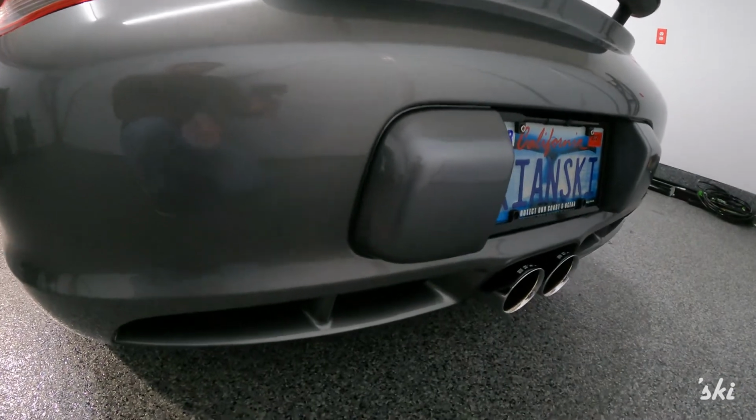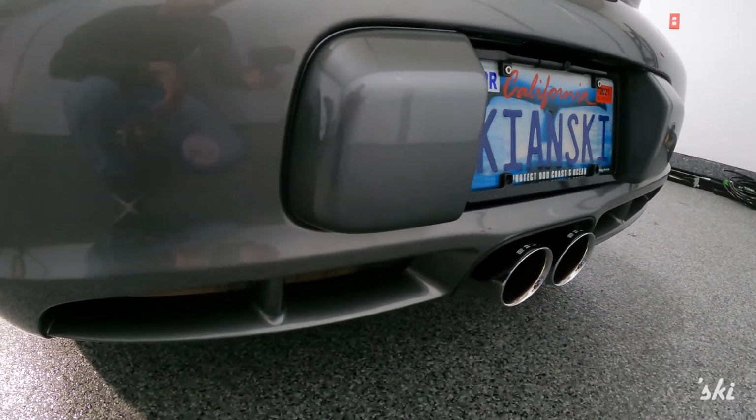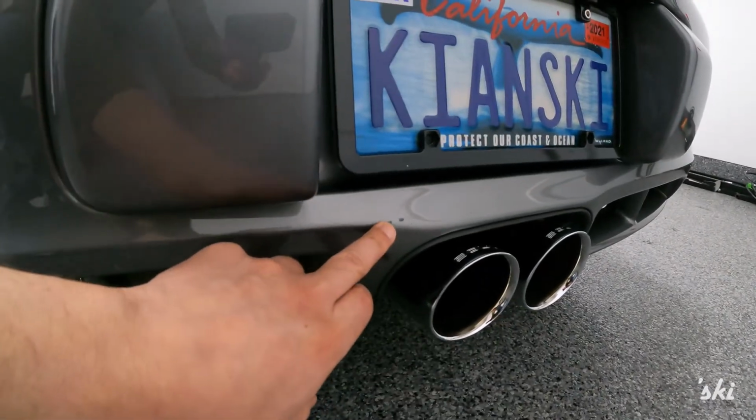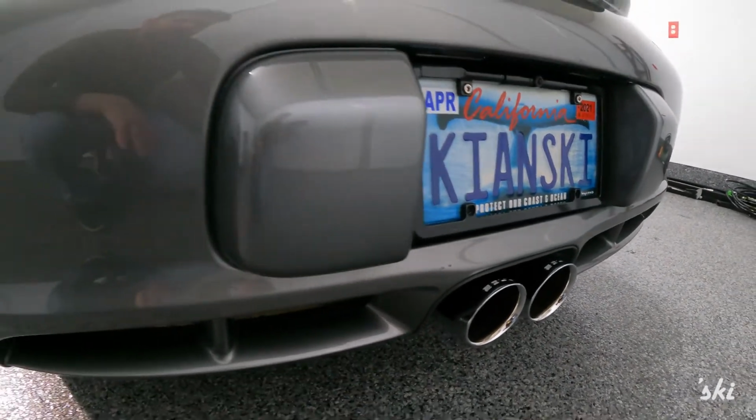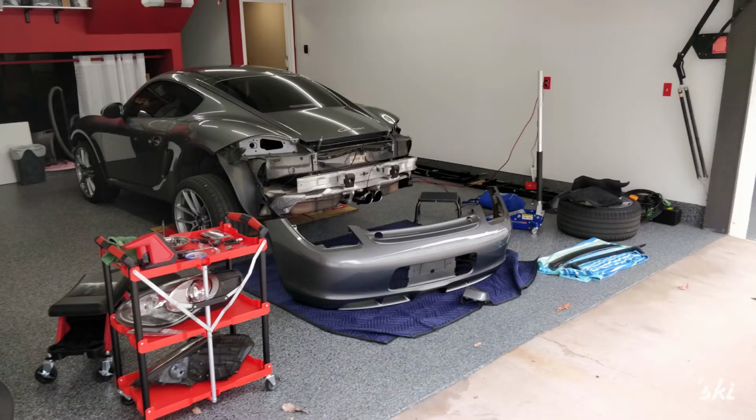Had a little bit of damage on these bumperettes. There were some scuffs here and there, and so I think it happened the same time as these scratches. And so to replace those, I had to take the rear bumper off just to get them off, and I had both of them painted at the same time.